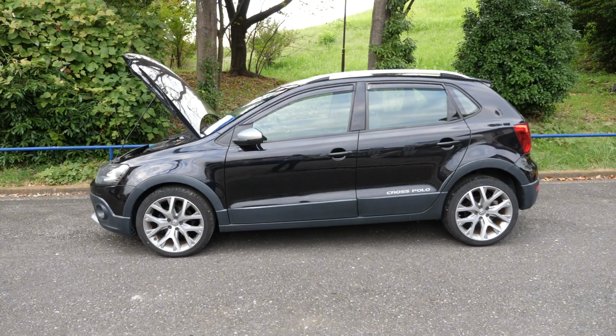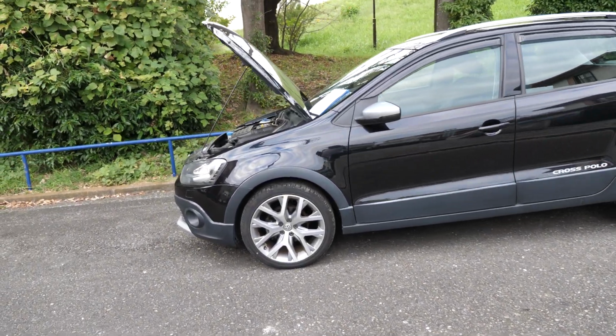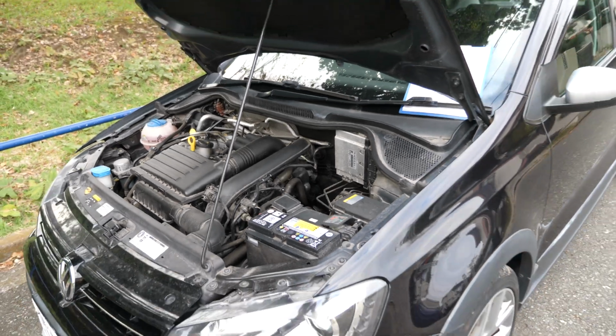And we'll just have a look at the vehicle, compare it to the auction inspection sheet. We're going to be sending this one over to Ireland. Now the Cross Polo is really interesting. It's my first time ever seeing one of these. The Polo in itself is kind of a cool car.